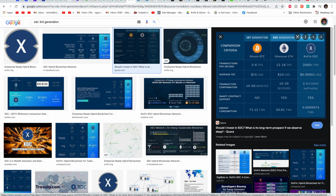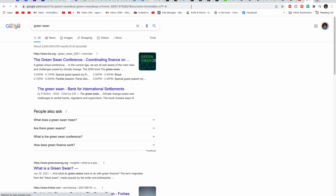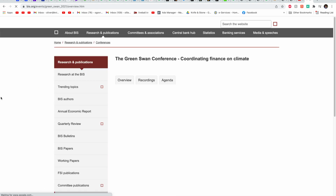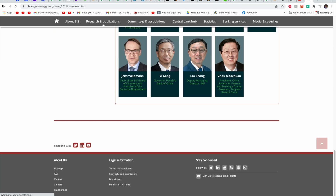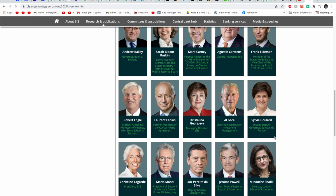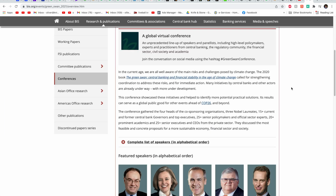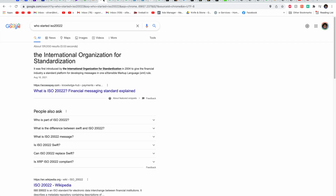The energy consumption, guys, say goodbye to Bitcoin in the future and all these coins that you have to mine, use energy. Look at this green swan. If you know the black swan, why are they calling it the green swan? It's weird, right? There's a picture somewhere. Got all the presidents, whatever. So yeah, it's huge, okay? It's huge. And I'm telling you guys, in the future, the mining rigs and all that, it's gone. It's over, okay? It's done. So, all right.